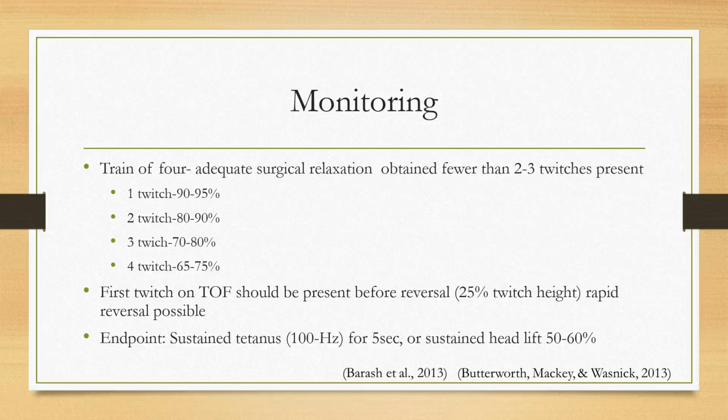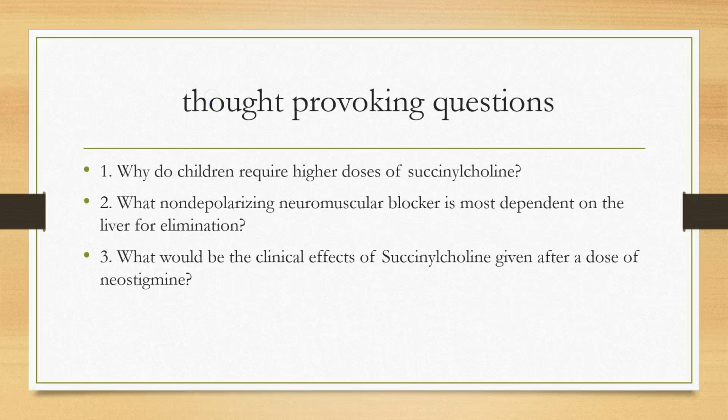Endpoints I have here, you can always reverse when you have at least 1 twitch present, but you should be aware that the more twitches, the more effective and the quicker your reversal will be. And endpoints for extubation are sustained tetanus of 5 seconds and sustained head lift, which is affiliated with 50 to 60% blockade. So these are my thought-provoking questions for my discussion board group, and I will post these also in the forum.